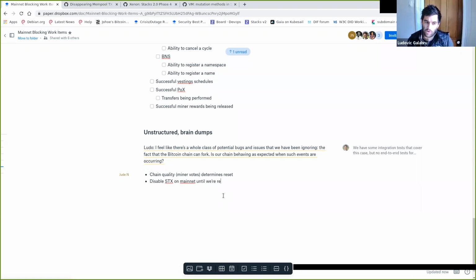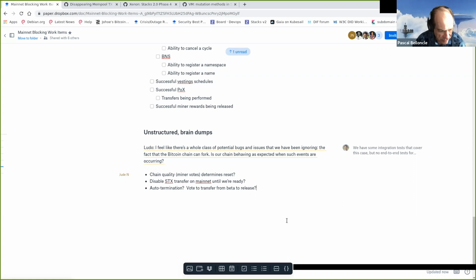So, what about keeping all the features enabled, but maybe set up this mainnet beta so that it auto-terminates itself in a month from now. And at the end of the cycle, people can vote if we are keeping the chain from mainnet beta or just recreating a new chain from V1. But you can't fully recreate a new chain, because if people have Bitcoins to earn something, they need to keep it, at least that part.